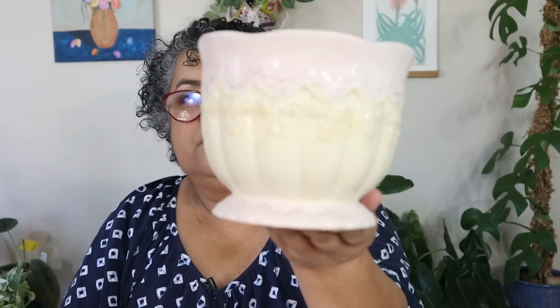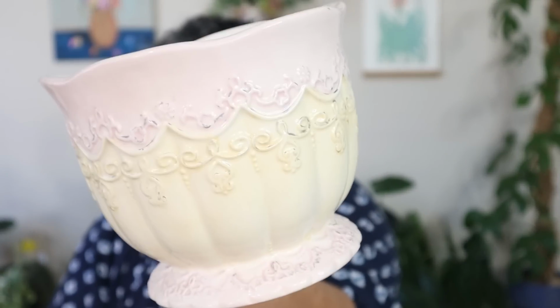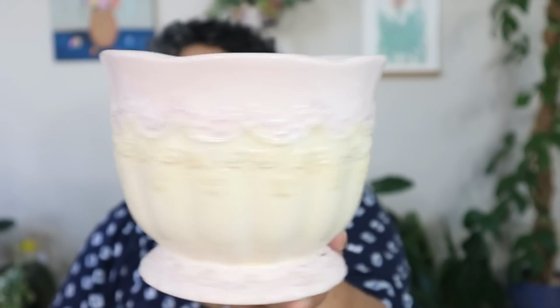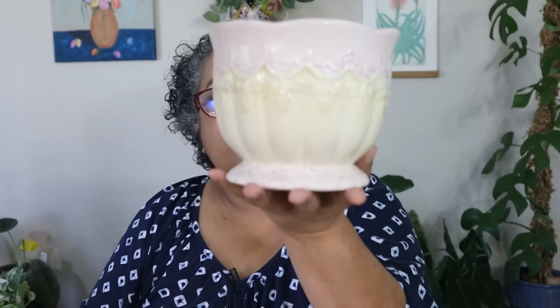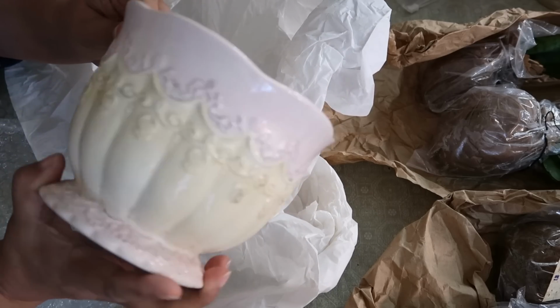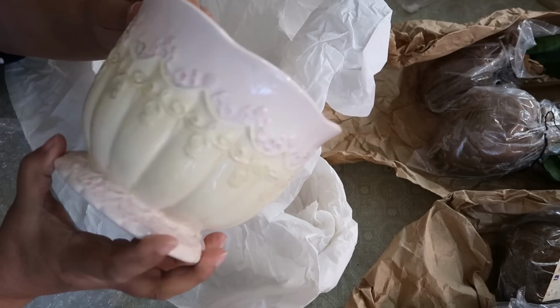Oh, look at this pot. Oh, isn't that full? Jackson and Perkins. I'll have to look this up. This looks like it would be from the 50s or 60s. Such a beautiful cover pot. So much detail on it.